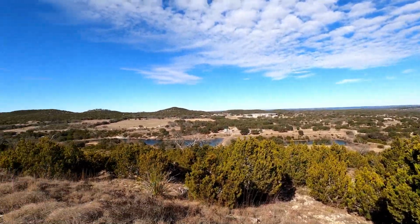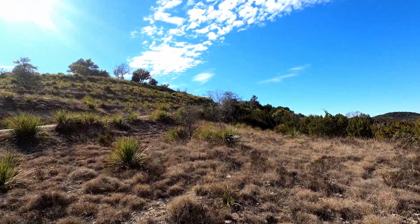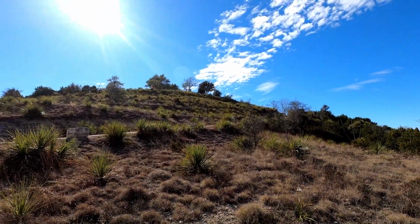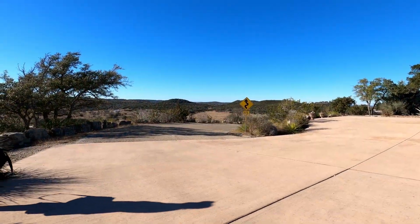And so we're going to try to continue on up and see what we can. Yeah, we're heading that way, but we're almost there. That's the center right up there. You should be able to see that. So let's go on and see what we can do. Alright, so we made it up. That's the road there.